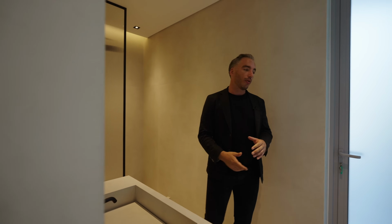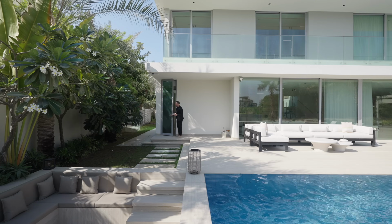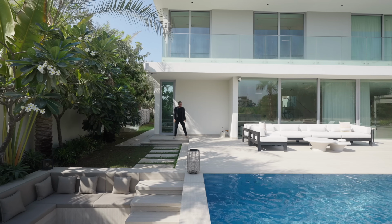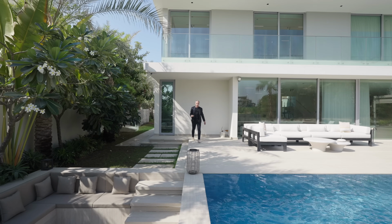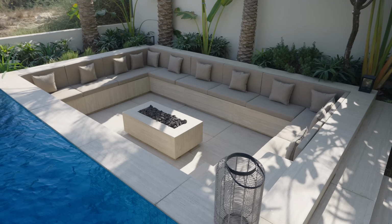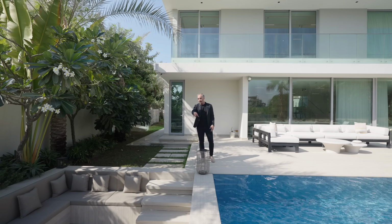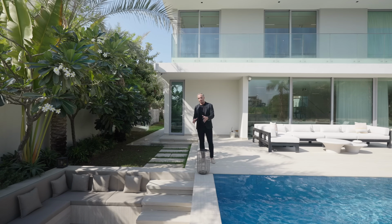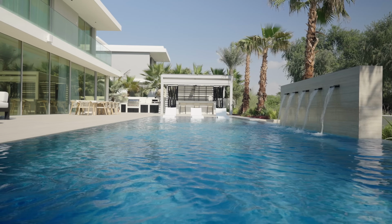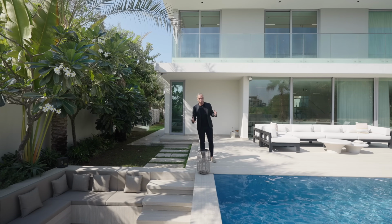Now, I want to take you outside. Let's start exploring the backyard. Now, from there, you can see the side walkway leading from the front of the property. Got all the tropical landscaping, creating this really chill vibe, and that's perfect for the sunken lounge at the bottom of the pool, where you've got the padded seating surrounding the fire pit in the middle. And with that water feature cascading into the pool, it really creates this cool spot just to chill out.